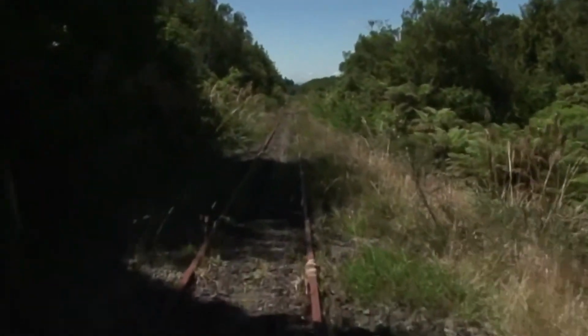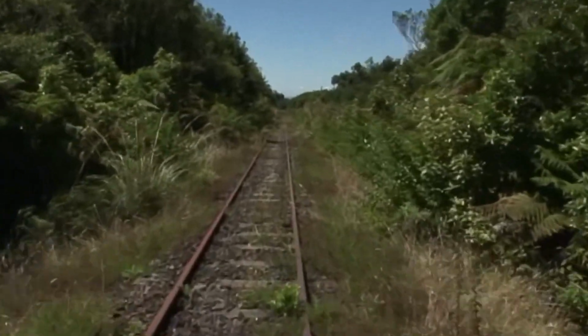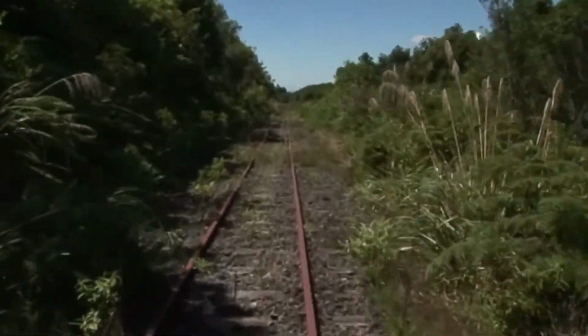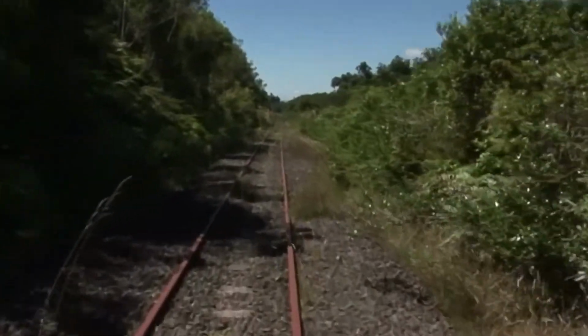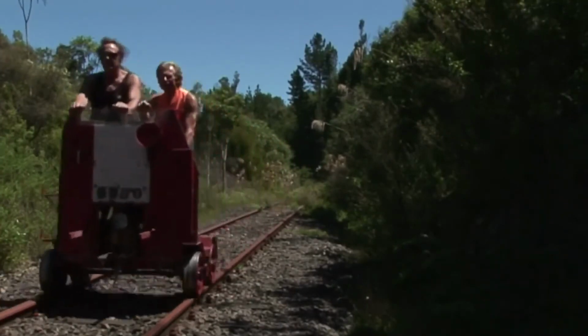It's a very interesting line. It's unique because it's one of the steepest inclines in the country. You wouldn't notice it until you do the section between Mamaku and Terakinga, where it's a 1 in 35. It's hidden. There's very little connection to any road, and the section between Mamaku and Ngatea is inaccessible by road.